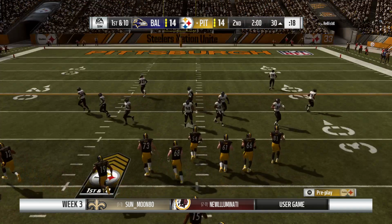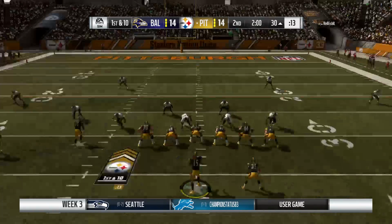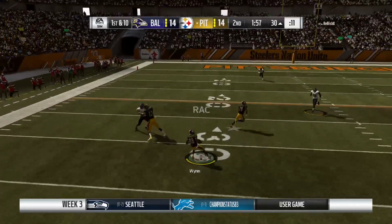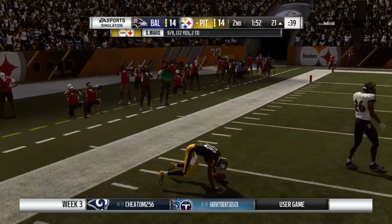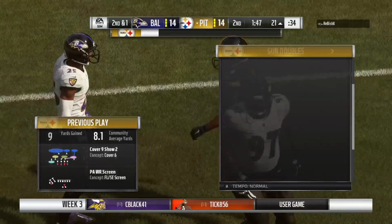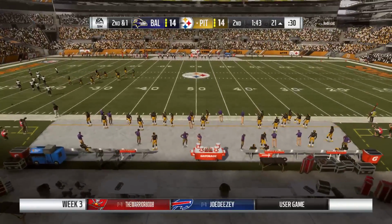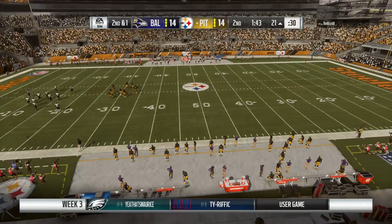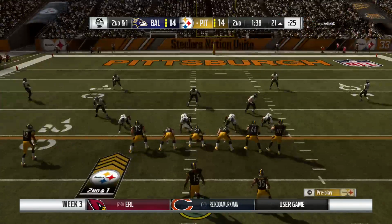So 1st and 10 now from the 30. To throw is Ward on 1st and 10. And a quick throw here, that's complete. And he'll be brought down at the 21, just shy of the 20 in the red zone. Give him 9 there on the first down completion. That last catch short of the marker by just a yard leaves him with a very manageable 2nd and 1.